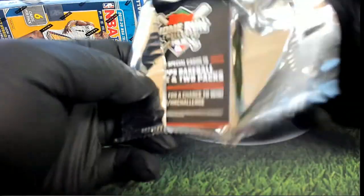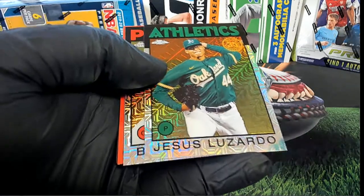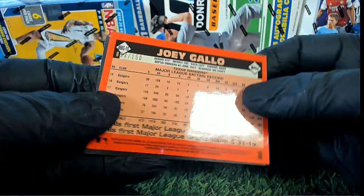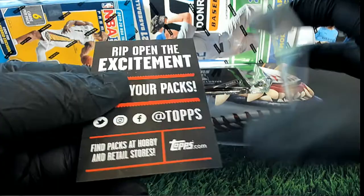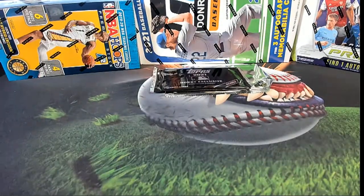Nathan W. Nice, Garrett Cole. Ooh, Lizardo, nice. There's a Harper. Then we're going to have a Joey Gallo right here, 93 of 150. Checked it out right there. Joey Gallo for the Rangers. All right. That is Nate W.